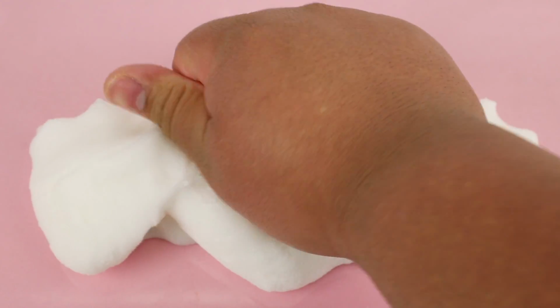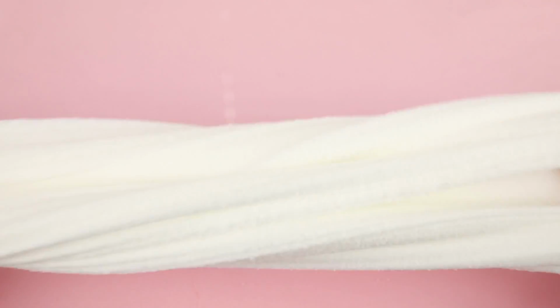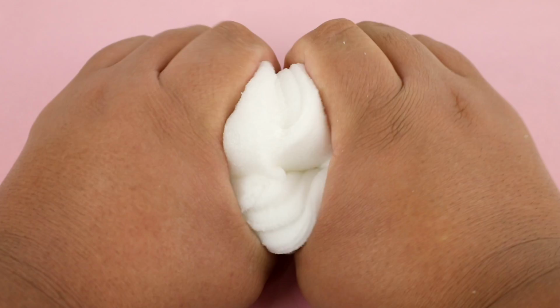It's so good. This is the same texture as Baja Blast, so it is that icy cloud slime texture. It is white, but it's really cool, and it also comes with a red cherry charm, just to incorporate the cherry.